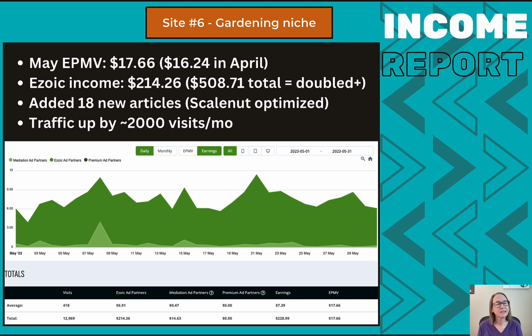Okay, site number 6 is my gardening site. I just added this one to Ezoic in the previous update. This is a niche that's new to me. I've actually never worked in it, primarily because I can't keep any plant alive. So I basically have no business having a gardening site in reality. But I do, so here it is.